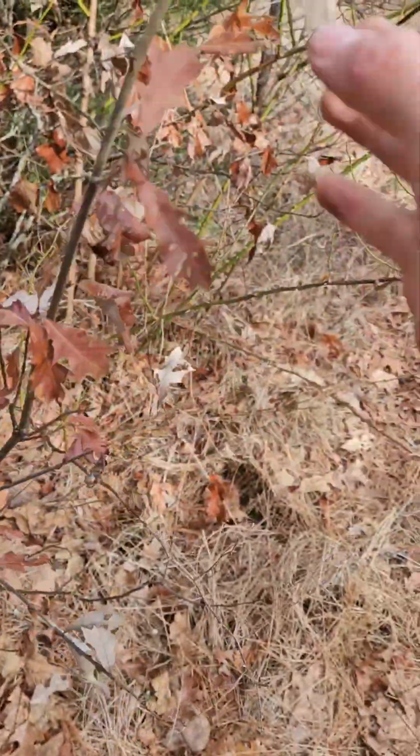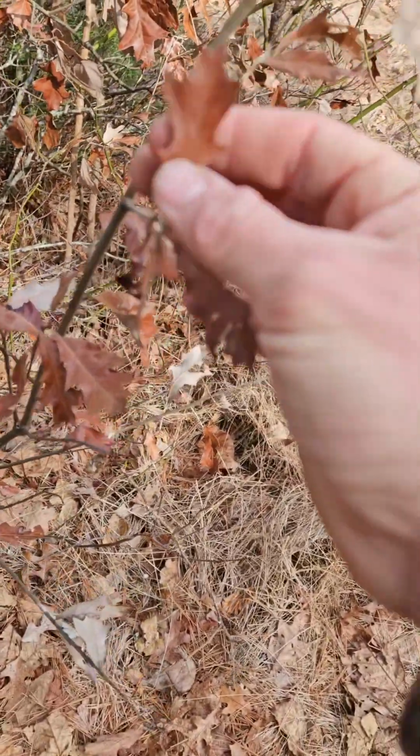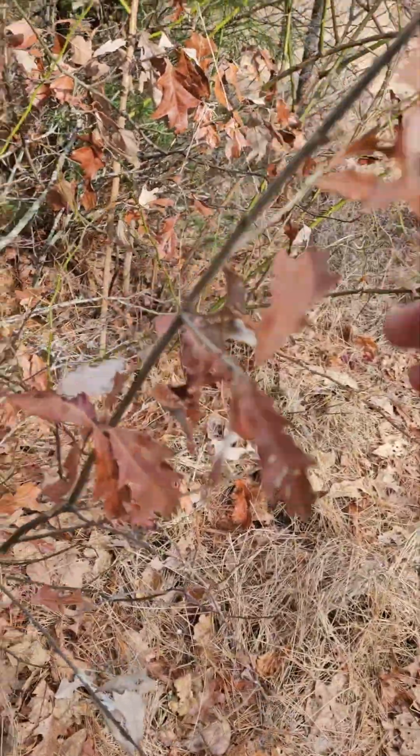You know, this one might not be a Quercus. This one is not a Quercus ilicifolia. It might be, I know that is, but this might be a scarlet oak. Maybe it's all scarlet oak.